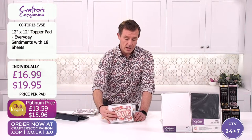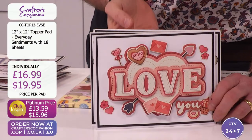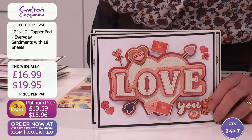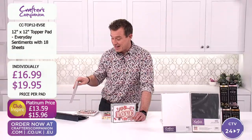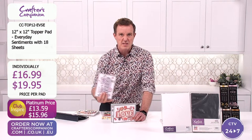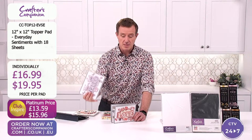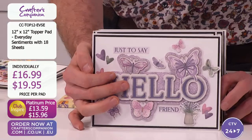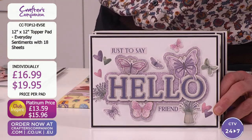Or if you're someone like Craig, or I know a lot of our viewers are more experienced with crafting, these are the kits I'd imagine you go to when you just want to scratch that crafty itch. Or indeed, if you've forgotten a special occasion and think, I haven't got time to put a proper card together, these are the pads you'll turn to for that last minute card, which is still going to look the absolute business.